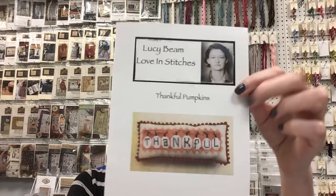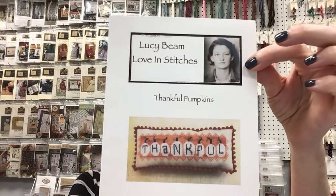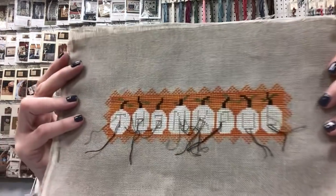Then on day 29, I worked on Thankful Pumpkins from Lucy Beam. And it could be finished, but the Tin Bucket Gentle Art is on back order, and so I'm choosing to wait for it rather than use a substitute. This is what I've gotten accomplished.